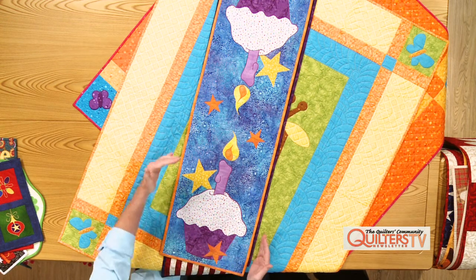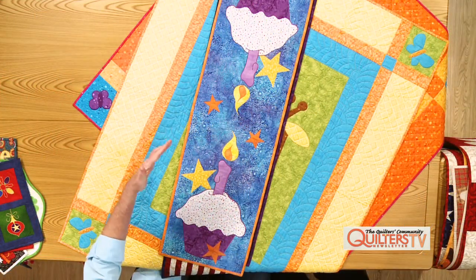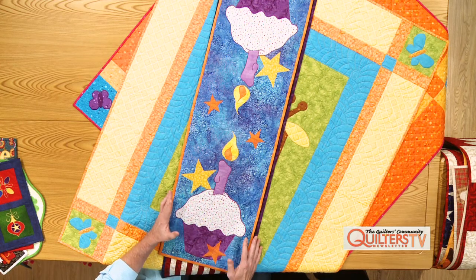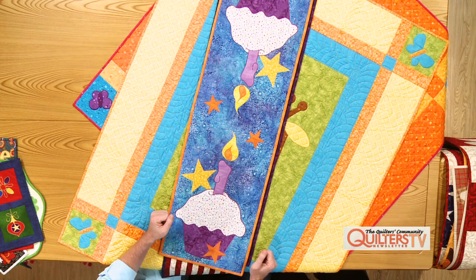But what you can do is, by just making half of the piece, you can make it into a banner. Or the other thing that we've been suggesting to people, and they like the idea, is to split the runner in the center and make it longer, and you can turn this into a bed scarf. Like for a child's birthday, you drape their bed with it in the morning, really before they wake up. Cute. Yeah. So this has been a really popular design.